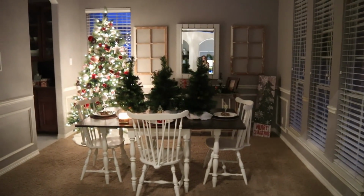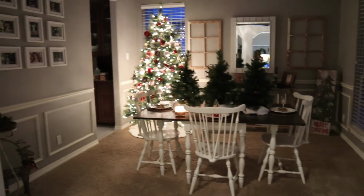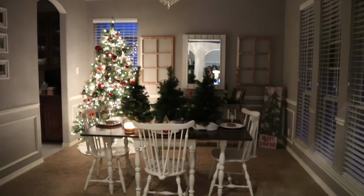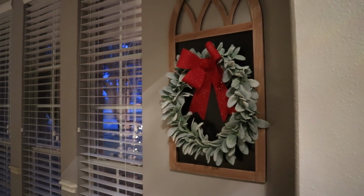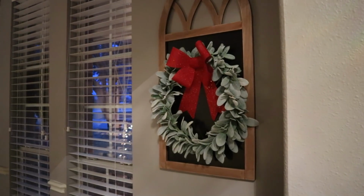Alright, so I wanted to film some of this house tour at night so that you guys could see what it looks like all lit up without all of the lights on. Here is the main view of the dining room. We've got a red sparkly bow. Even with this entryway light on, it really just shines beautifully.